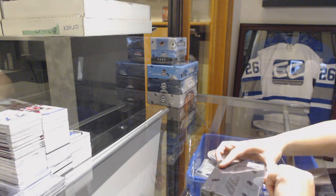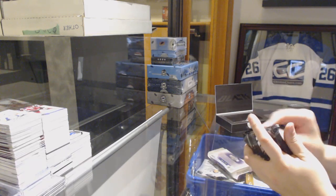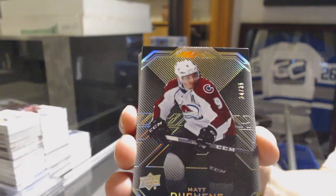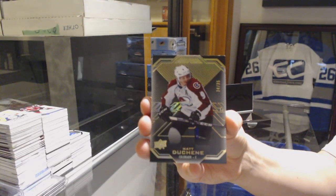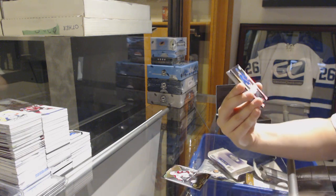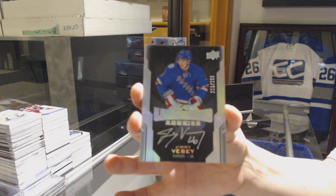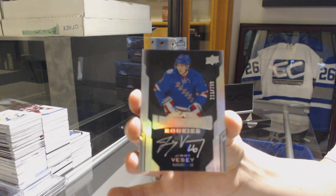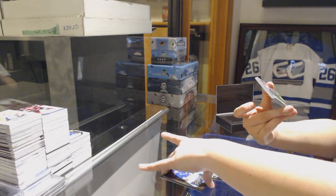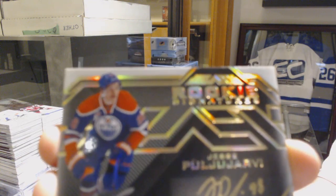All right, 16-17 Black. We've got a gold base number 35, Matt Duchene for the Colorado Avalanche. We've got Illustrious Rookies auto number to 299 for the New York Rangers, Jimmy Vesey. We've got rookie signatures gold number 235 for the Edmonton Oilers.